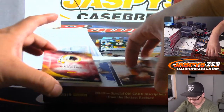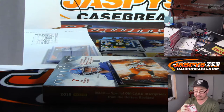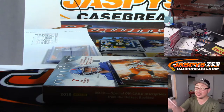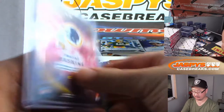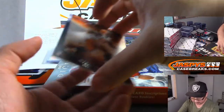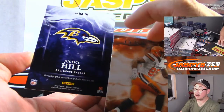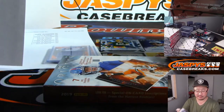Patch auto is Dwayne Haskins, Mark Livingston. Look at that. Three-color patch and autograph, 54 out of 75. Oh, he was just looking at the monitor to see what big hits I'm about to pull, Steve Olsen. All right, and Justice Hill, Ravens, Jason McKee. Justice is served.